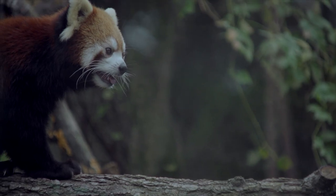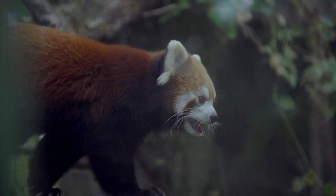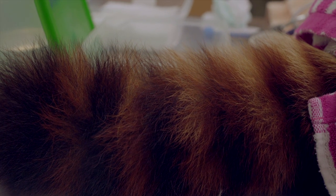I'm Dr. Sam Young, veterinarian here at the Greensboro Science Center. Recently, we were working on Usha, our 4.5-year-old female red panda. She came to us in 2016 from the Calgary Zoo and has been living with Ty ever since.